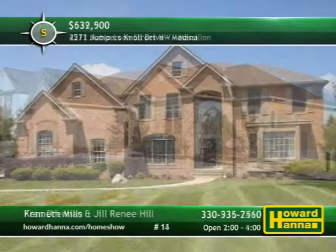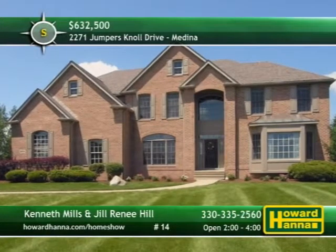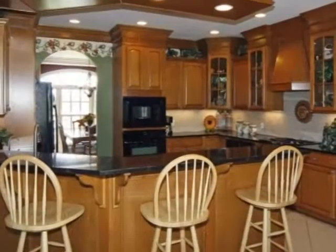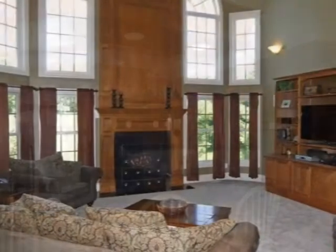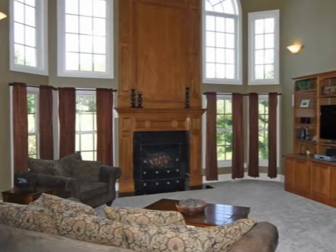Designed and built by Frank Michaels, this 5-bedroom, 6.5-bath home is located on 2 manicured acres in the community of Signature of Sharon. Genair appliances are included with the chef's kitchen, which also showcases granite countertops and a tiled backsplash. Relax in front of the 2-story great room's fireplace, which bisects an expansive wall of windows.